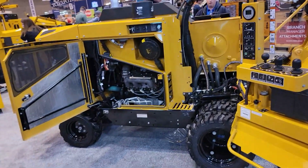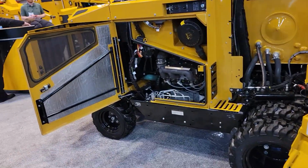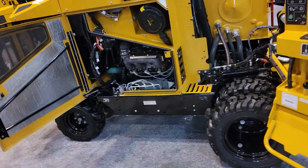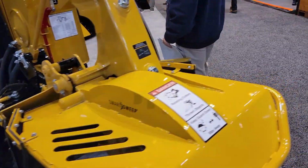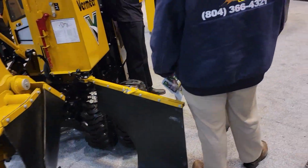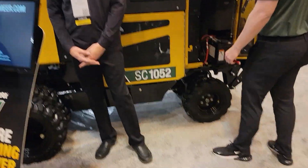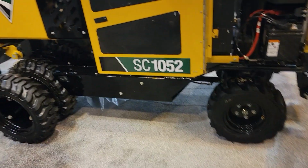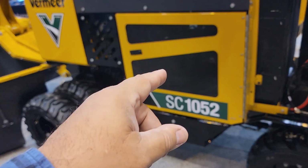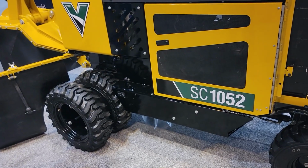This is Vermeer's biggest machine right now. It runs a gas 6-cylinder. Let me get you the right model number. This is the SC1052. The motor in here is an Origin six-cylinder, 4.3 liter.